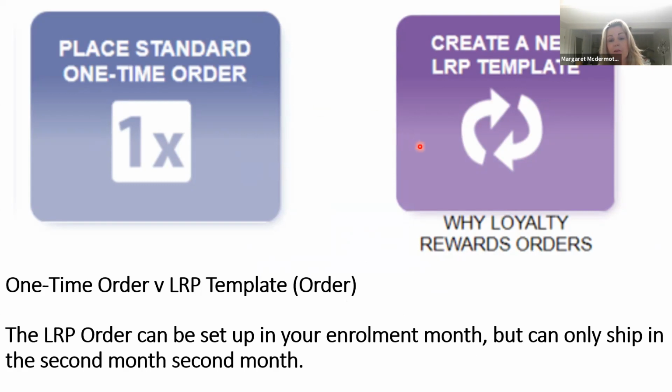Then over to the right in purple is where you create a new LRP template. All that is, is you creating a loyalty rewards order. That's what a template means. So in English, template means order. So we have a one-time order, and then your LRP order can be set up the month that you enroll, but it can only be shipped out the second month that you are with doTERRA. So you can only actually get oils on the loyalty reward scheme and all the benefits in your second month of enrollment.